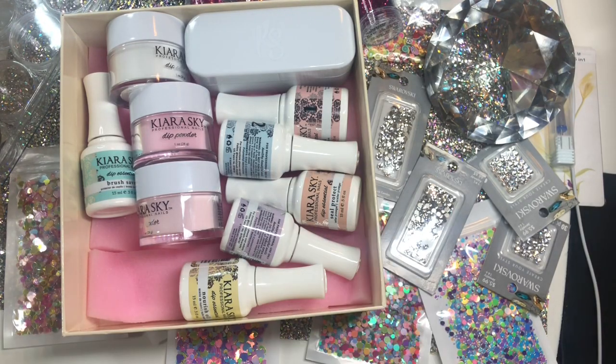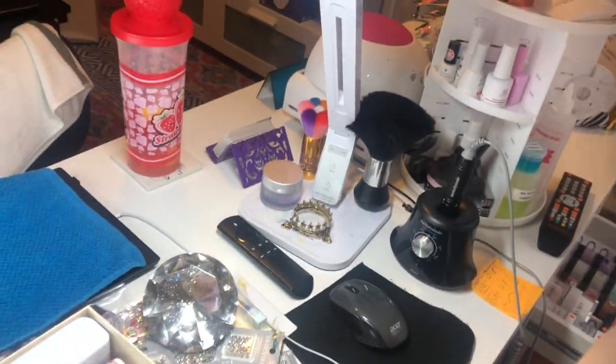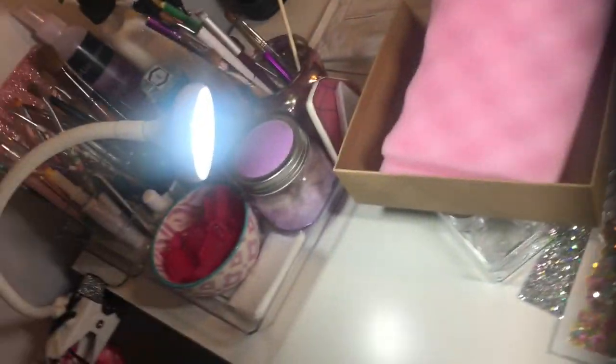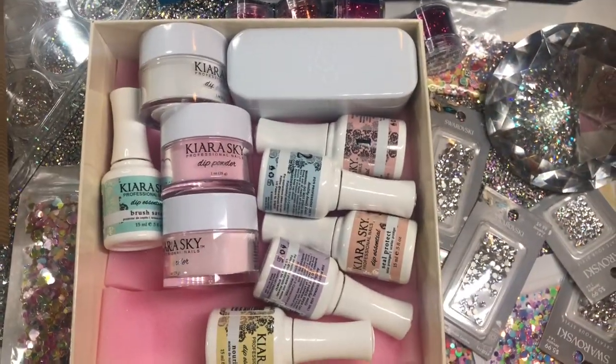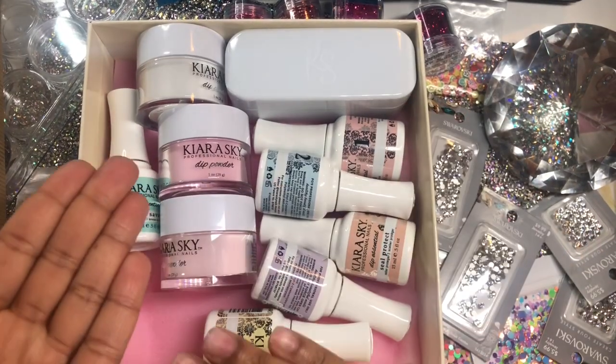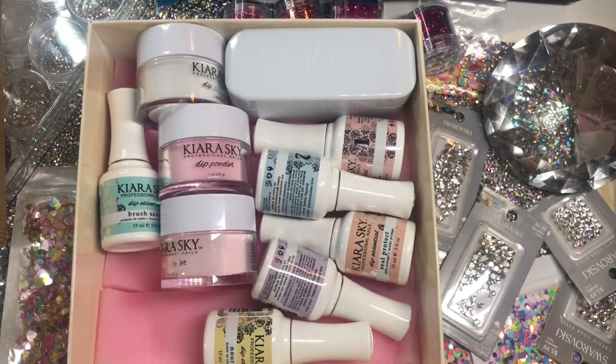Also, I will be doing a new nail desk tour soon. You guys will be able to see the new setup. This is just a preview. I'm not giving you everything. You are going to see my new nail studio, which isn't really a studio because it's in my house, but I'm going to call it a nail studio because it's mine. And my new nail desk and my new setup, my Alex drawers, my boyfriend putting things together. You're going to get the whole shebang.